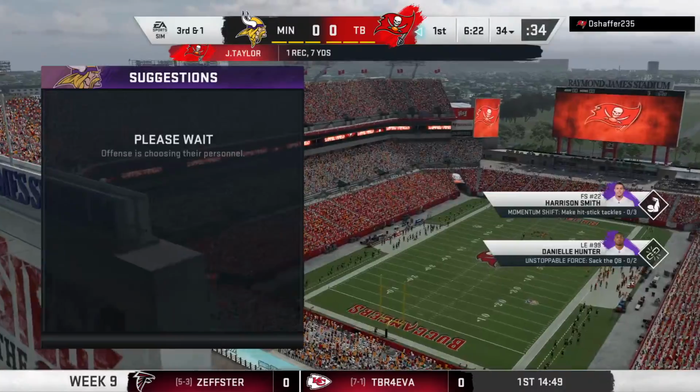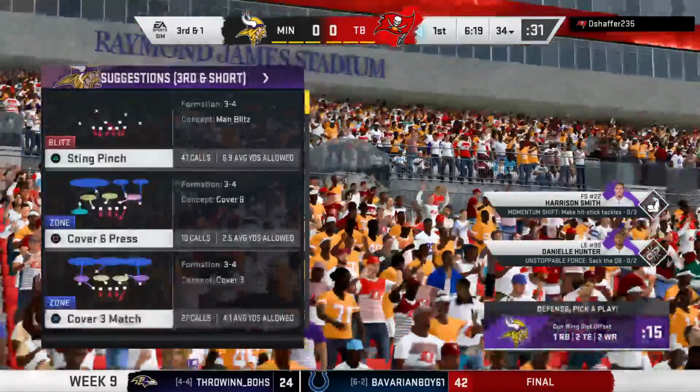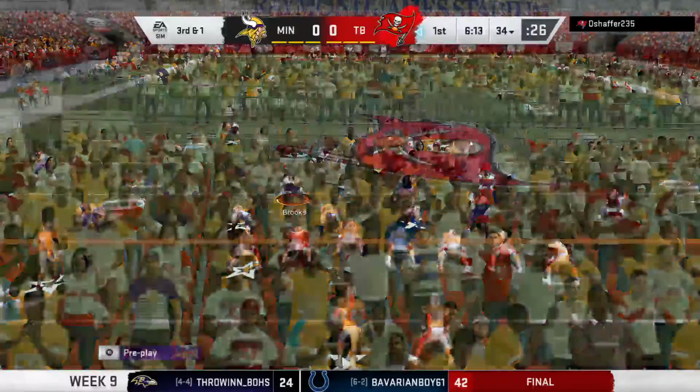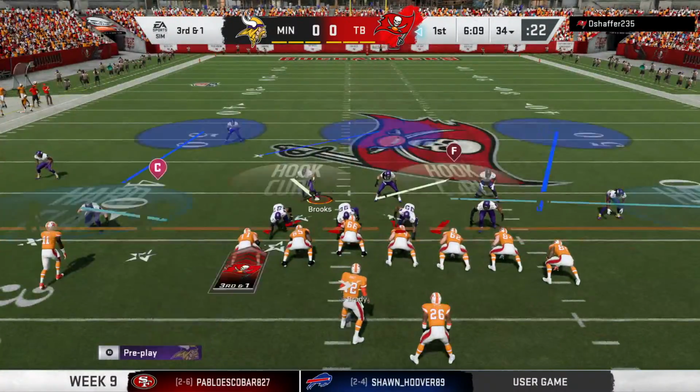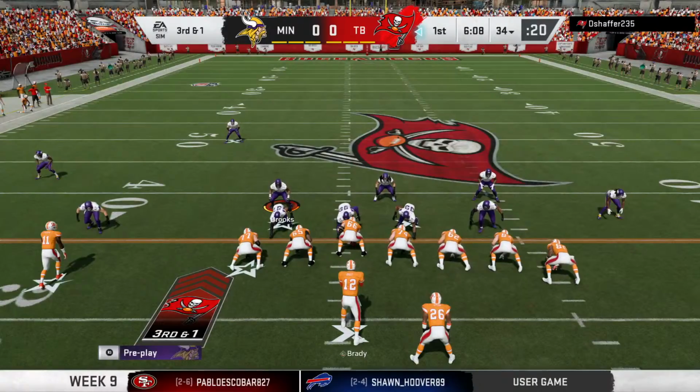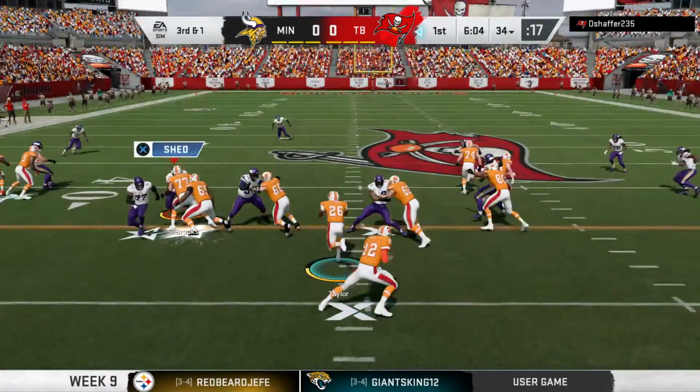Sometimes the most effective routes are the ones that you run in the backyard, and you probably ran them when you were 5 years old. How about a little curl there against zone? But the key to it is finding the open spots in the zone, how a linebacker or a defensive back will widen to give you space. Find that area, let your quarterback hit you.